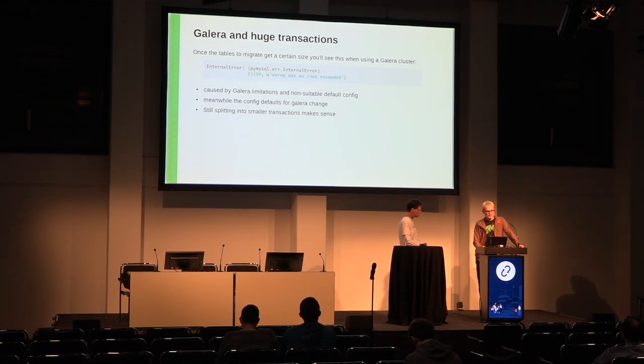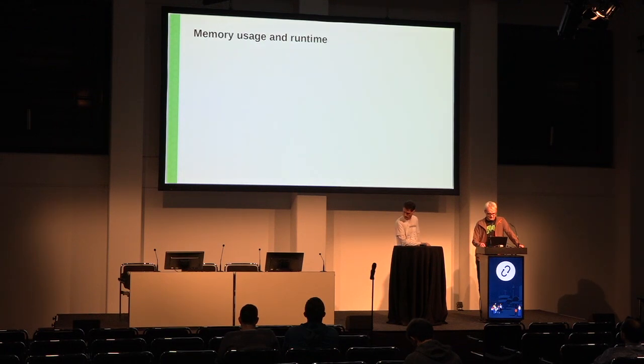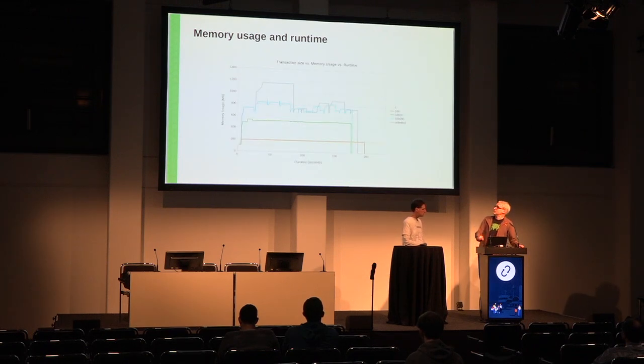It also has a benefit in other areas, because when your database gets too big, the tool itself and of course the database server itself, if it needs to process large transactions, uses a lot of memory, and that's why we decided to split the data set into several transactions. We did some profiling for that, actually, and there are some graphs for that. So what you see here is basically different profiling runs of the tool.